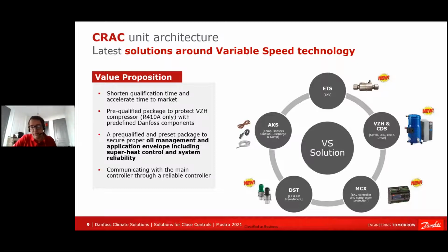This can be connected directly to the main controller, to ease the integration of the variable speed solution for the OEM. So the OEM does not have to bother anymore about the envelope control and also the superheat and the oil management. That will save time and give a reliable solution. So this is what we are coming with as a pre-qualified package.